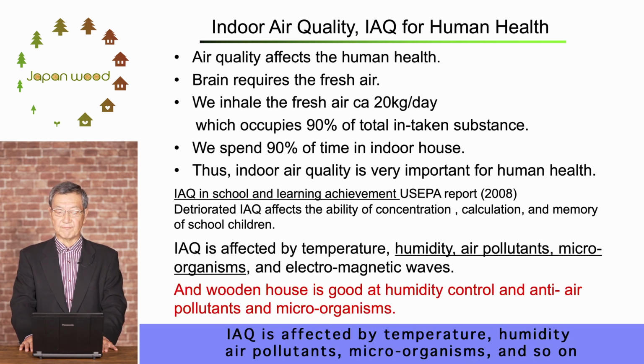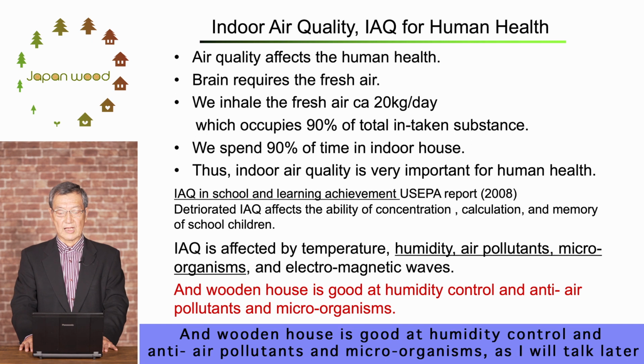IAQ is affected by temperature, humidity, air pollutants, microorganisms, and so on. And a wooden house is good at humidity control and anti-air pollutants and microorganisms, as I'll talk about later.